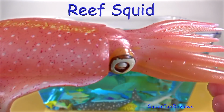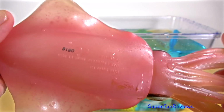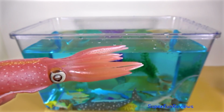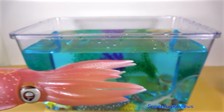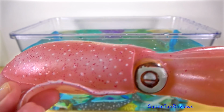The reef squid, quite attractive to look at. They are small torpedo-shaped squid with undulating fins that extend nearly the entire length of the body. They expel the water in their mantle as a type of propulsion to get airborne. Prey is caught using the club-like end of the long tentacles and then pulled towards the mouth with the help of the shorter tentacles.